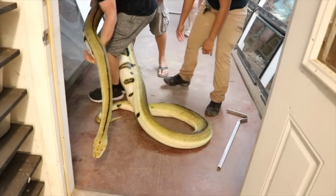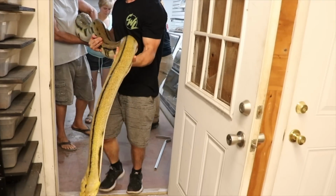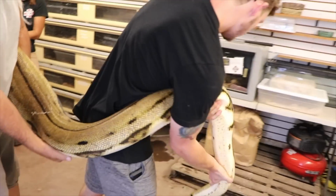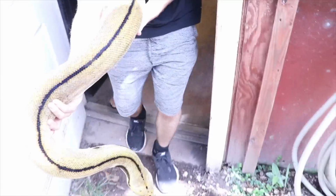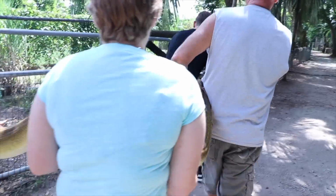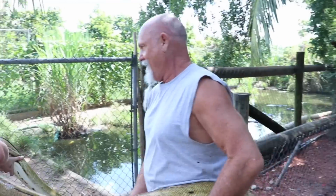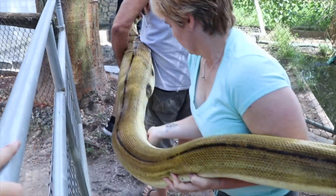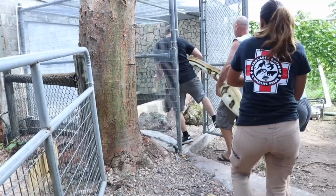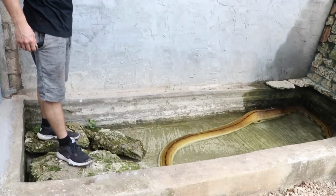Come on. Alright, Maggie, you get it next to Bob. Oh, there we go. Ready? Perfect. There we go. Look at that. Okay. Close the gate. Then lift the latch. There we go. No worries. Right in the water. Sweet. This is awesome for the snake.